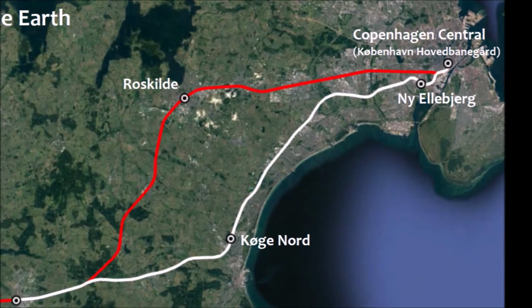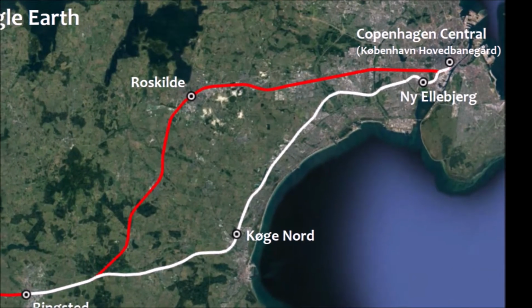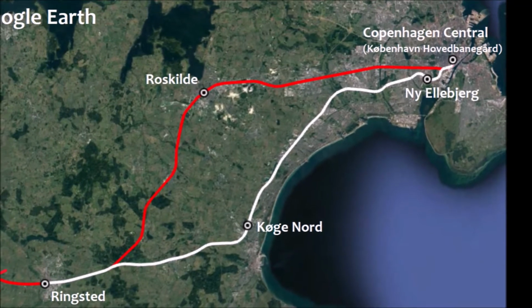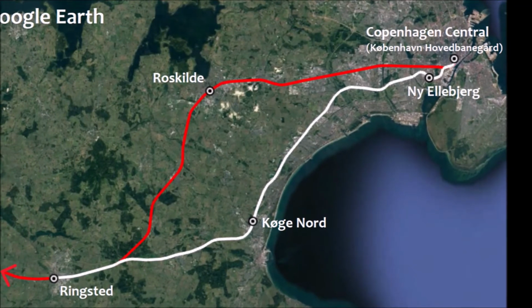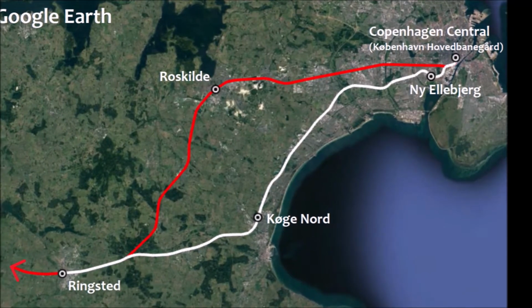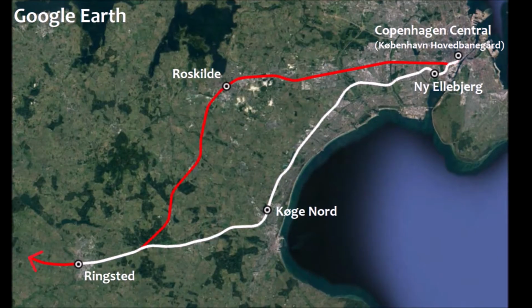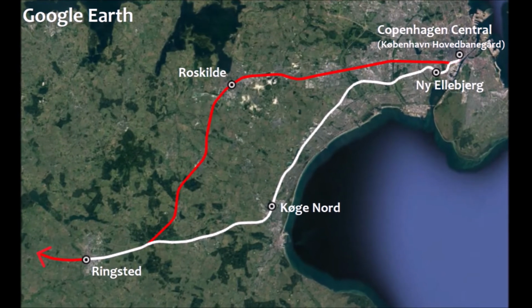Also, side note, in May 2019, Denmark opened a high-speed rail route from Copenhagen to Ringsted via Køge North and Ny Ellebjerg, bypassing the congested route via Roskilde. It was used by both the Hamburg and Copenhagen trains via the train ferry and long-distance trains via the Great Belt Bridge. But I digress.